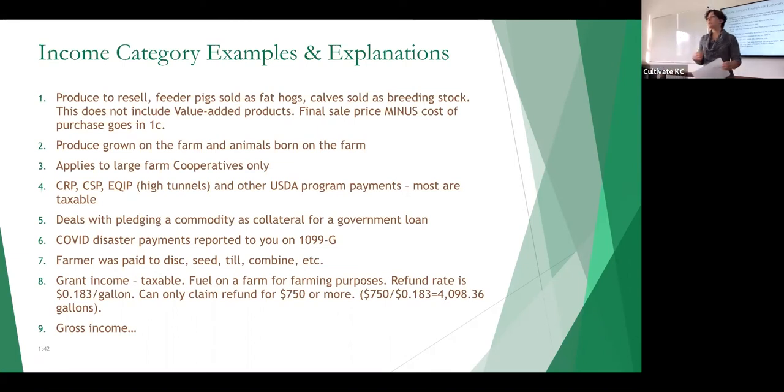7 is if you are hired by someone else to do any custom machine work. If you're the person in the community that has the tractor and you go and disc somebody's plot, then they're going to give you a 1099 NEC if it was over $600, and you're going to report it here on 7.